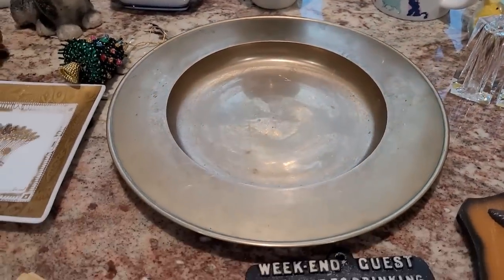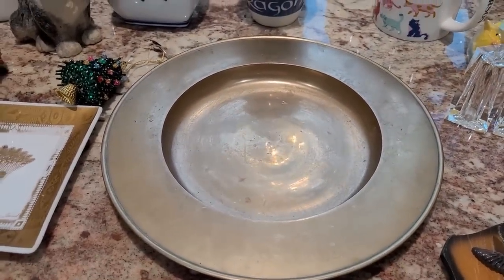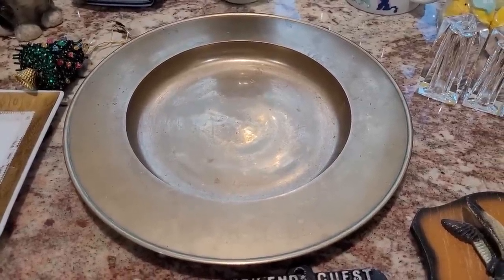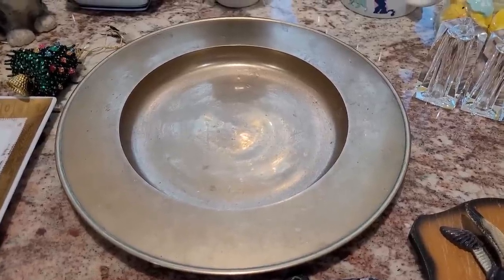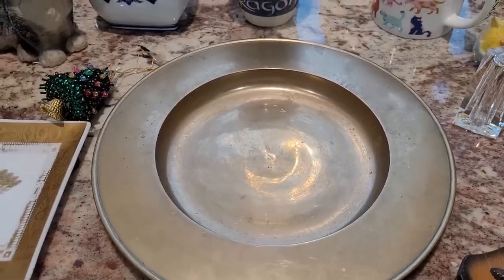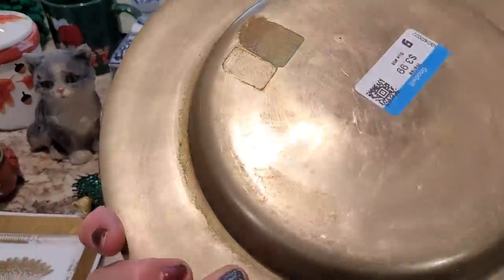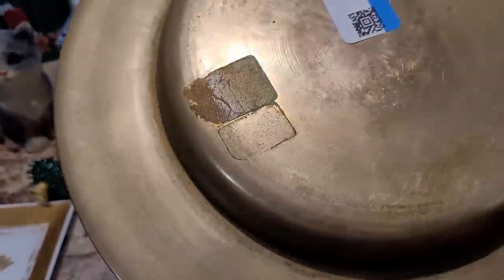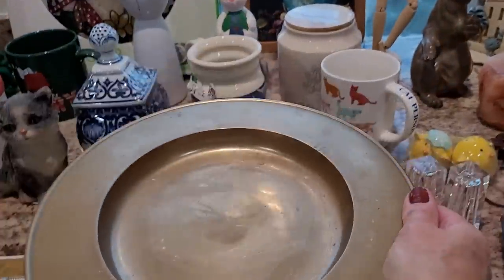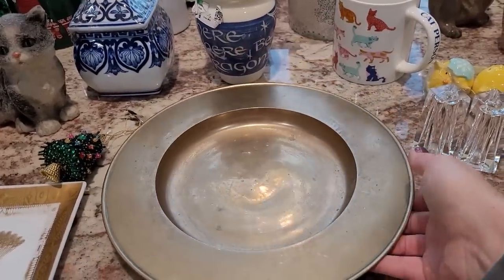I absolutely love this brass charger plate. Actually, it's not a charger. I think it is a candle display. Not really sure. I just love the depth of the indent here. It does have a label on the back. The label says, I believe, Tilbud or Tilbod. I had no luck in my research, but I do believe it is brass. I paid $4 for it. I am going to ask $25.